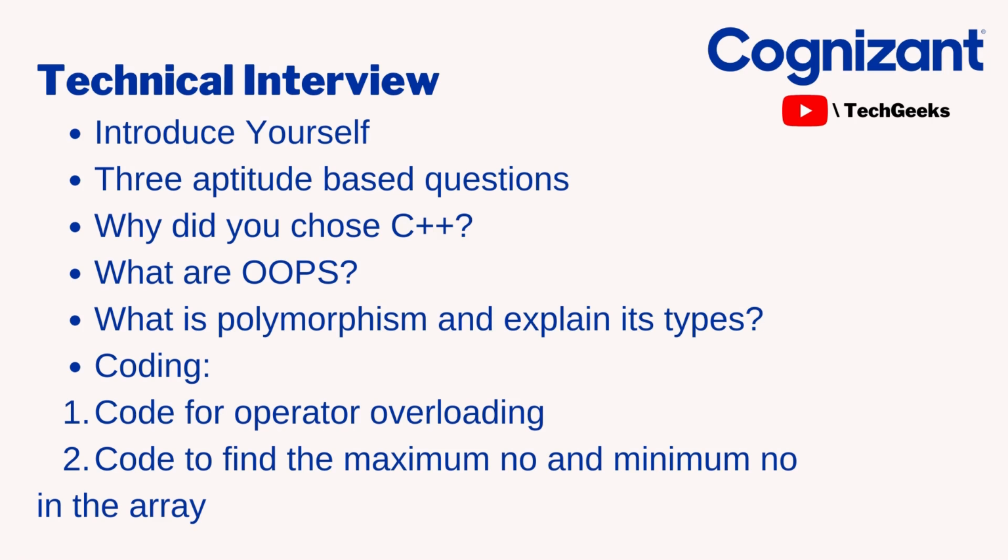So I explained the 2 types of polymorphism, the compile time and the runtime. Then he asked me follow-up questions from that, like what is runtime polymorphism and what is compile time. And I mentioned operator overloading as one of the examples. So he asked me to write a short code for that. In operator overloading, I mentioned the usage of the plus symbol. The plus symbol can be used to add 2 integer type variables, and it can be used to concatenate if there are 2 strings available, like the data type is string or char. So I wrote the code for both of them and I showed it to him.